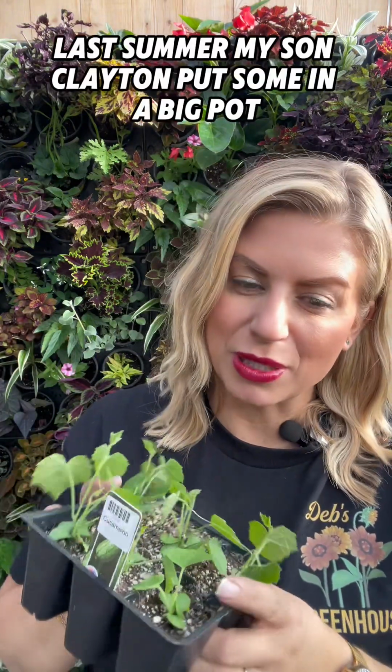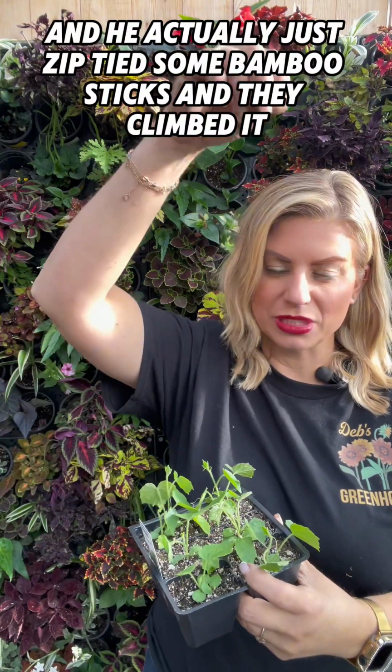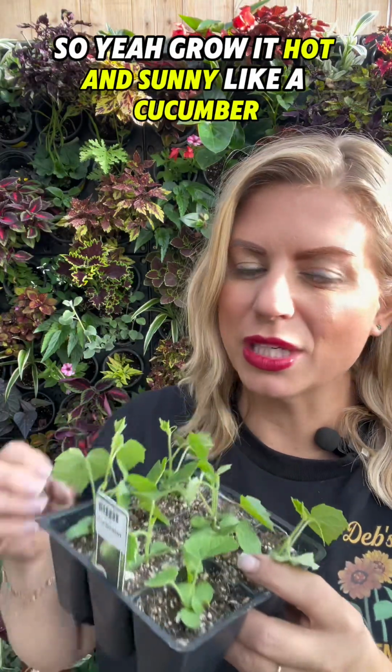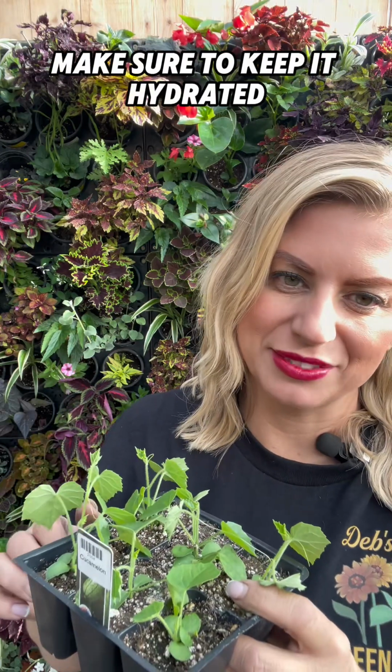Last summer, my son Clayton put some in a big pot, and he actually just zip tied some bamboo sticks, and they climbed it. It looked really cool, and we ate a lot of cucamelons off of it. So yeah, grow it hot and sunny like a cucumber. Make sure to keep it hydrated.